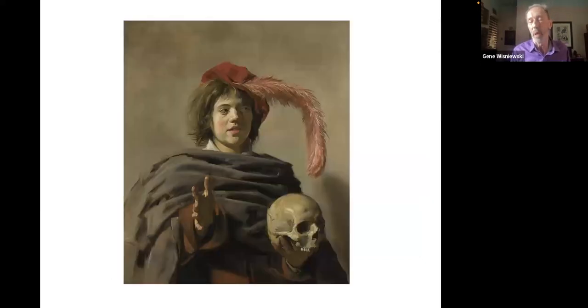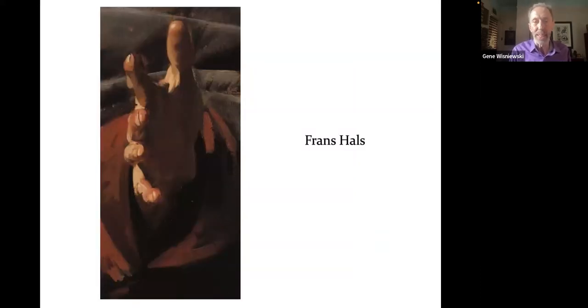Then we look at a painting by Frans Hals, who's a 17th century painter from Holland, who's a contemporary of Rembrandt. And painters like that are the ones who invented what was called direct painting. If you look at a detail of the hand, you can see it's done with very few strokes. It's not every little detail. This was a very revolutionary idea at the time, in the 17th century.